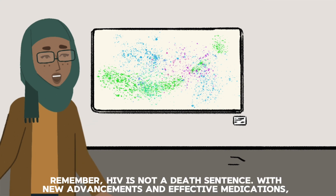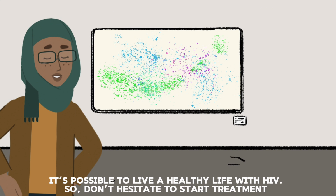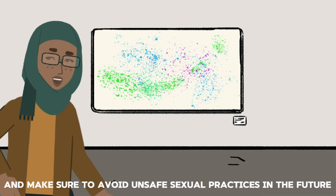With new advancements and effective medications, it's possible to live a healthy, long life with HIV. So, don't hesitate to start treatment and make sure to avoid unsafe sexual practices in the future.